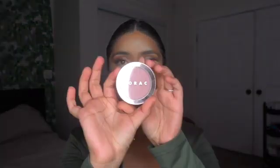That looks so pretty. And then for my blush, I'm going to be using this blush by Lorac, and this is in the shade Aura, or I think that's how you say it.